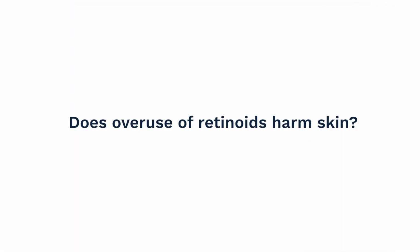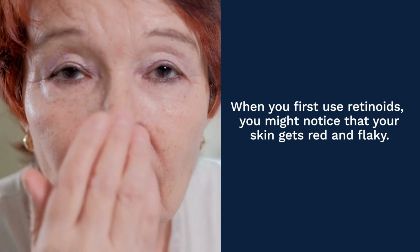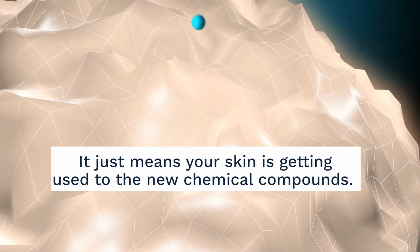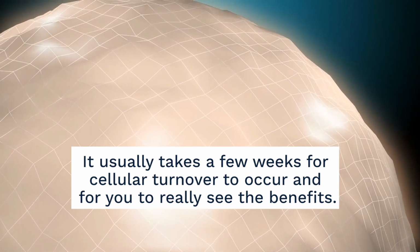Does overuse of retinoids harm skin? When you first use retinoids, you might notice that your skin gets red and flaky. It also might feel tighter than normal, but this is normal. It just means your skin is getting used to the new chemical compounds. It usually takes a few weeks for cell turnover to occur and for you to really see the benefits.